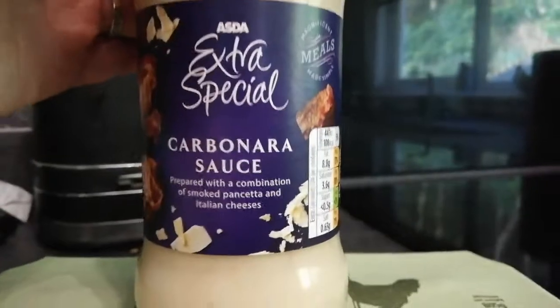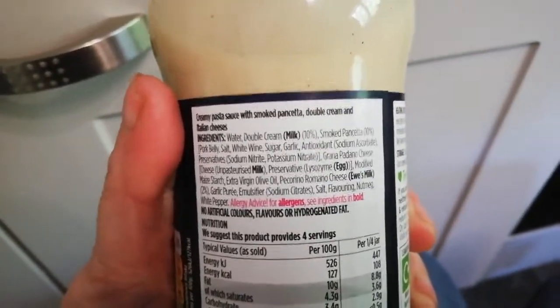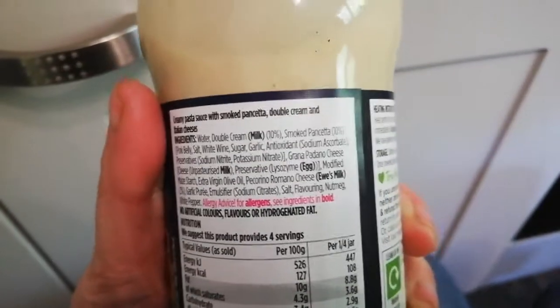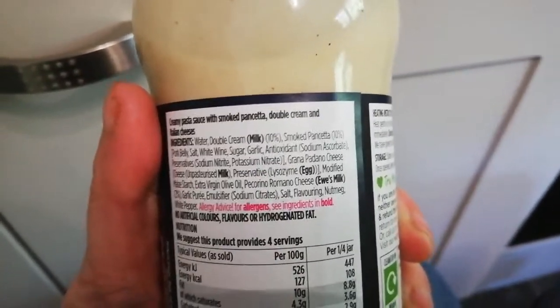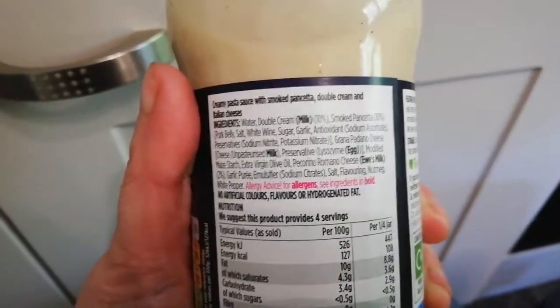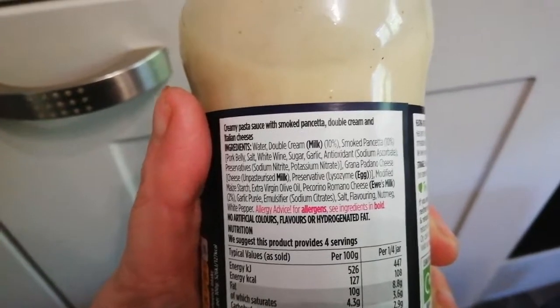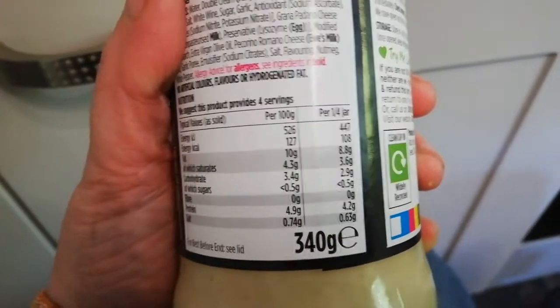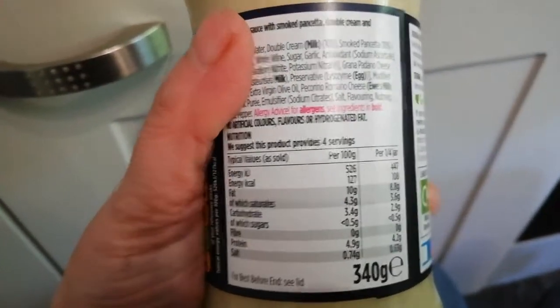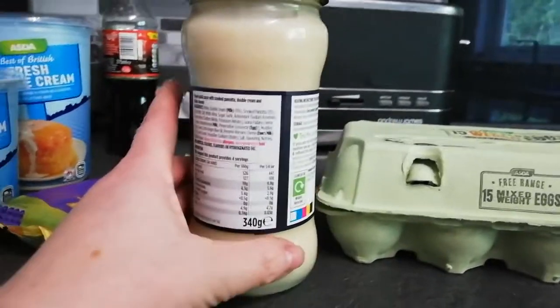I discovered that the Asda carbonara sauce has got very nice ingredients. It's basically water, double cream, pancetta, white wine. Yeah, there's a small amount of sugar, garlic. There are preservatives, there's always going to be in a ready-made sauce, but it's extra virgin olive oil rather than sunflower oil, and different cheeses. And when you look at the carbs, for a quarter of the jar, 2.9 grams. So that isn't bad. Even if I did have half of it, which I wouldn't, it's still under 6 grams of carbs.